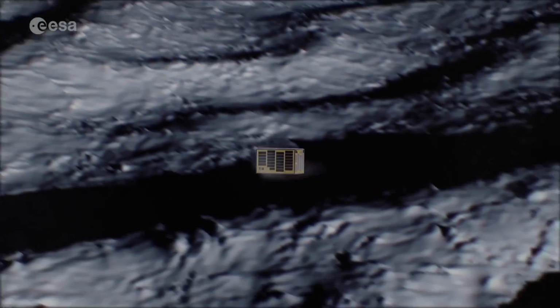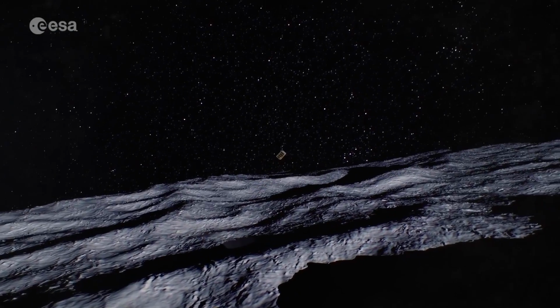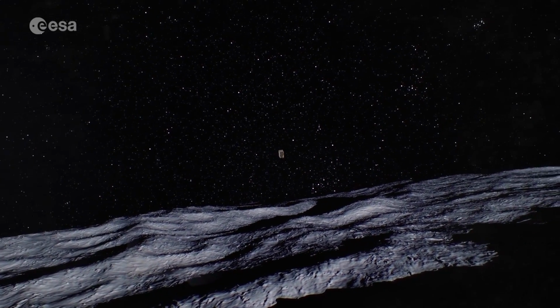So when I talk with you and I get excited on my chair, if I was on Didymoon, I wouldn't come back to my chair. Yeah. So you see how sensitive everything is on the surface of such a small body. So this is the first demonstration, the possibility to land on this surface.